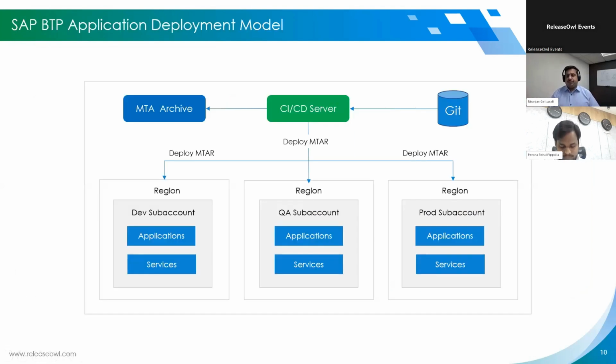So how does it work? We have a CI/CD server. You have Git, and then there is the MTAR archive, which is your artifact. So developers typically work in Business Application Studio or Visual Studio Code, push their changes into Git, and then the CI/CD server, whether it is Piper or SAP CI/CD or ReleaseOwl, will create that MTAR archive, and then you deploy those MTAR archives either through CTS or individually with the direct MTA deploy command. You can deploy them into various sub-accounts.